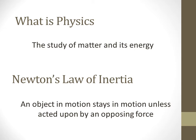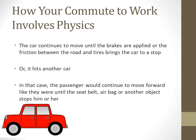So, one of the most basic concepts in physics is Newton's law of inertia. What that says is that an object in motion stays in motion unless acted upon by an opposing force. Pretty much anyone can see this in their day-to-day life. As long as you're in a car, you've seen Newton's law of inertia. I see it on my daily commute to work, to the grocery store, back home, everywhere.